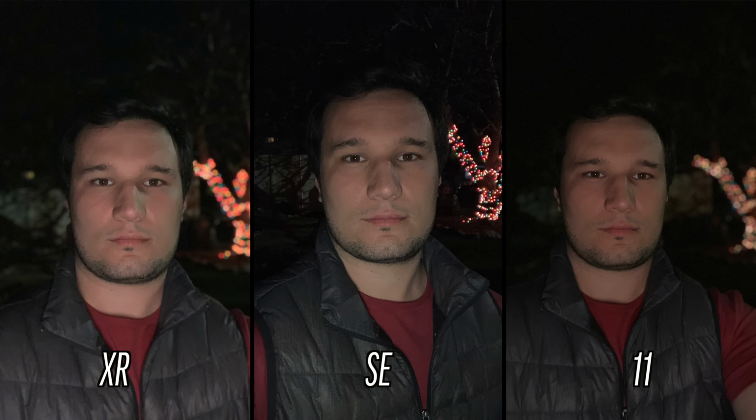Right. 10R portrait does work, but it does not look good. We agree that doesn't look good. SE looks nice and sharp, but portrait just didn't work. Yep. And I think this is the last shot here.